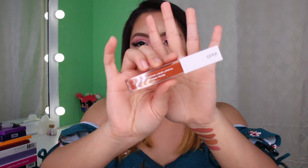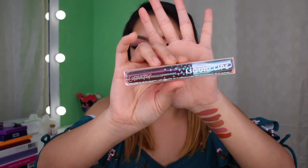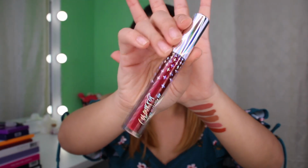Oops. Since we already got into lipsticks, I'm gonna go ahead and also show this Ofra lipstick I got in my BoxyCharm, and this is Miami Fever. Okay, this one is very orangey, but I'm okay with that. The next one is by ColourPop. It looks so pretty. I'm so excited. Look, oh my god, this is so pretty, you guys. It's an ultra metallic lip.